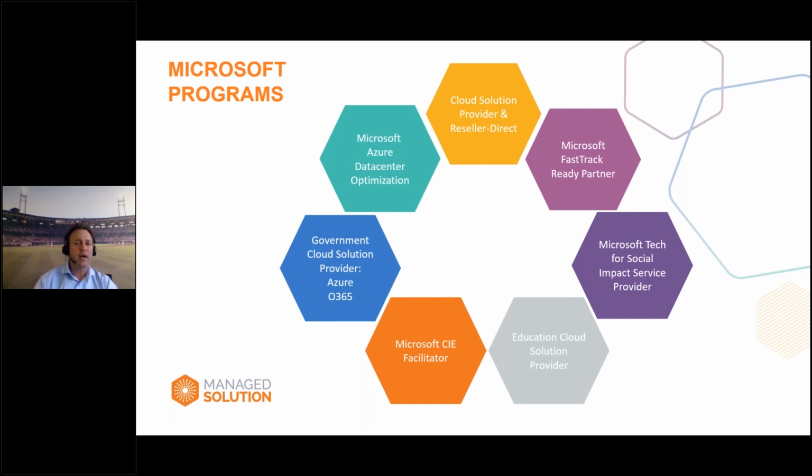We are a fast track ready partner, which means that monies are available to sort of fast track the customer to the cloud. Again, I get asked all the time, can you get money for that client? It depends on the size of the customer. And sometimes, if you're 5, 10, 20, 25 users, no, we're just not going to be able to get money. Microsoft doesn't see the need to put money into that ecosystem right now.